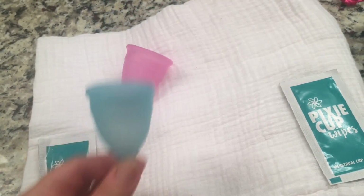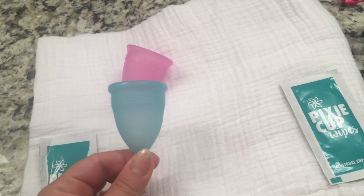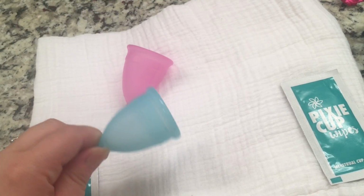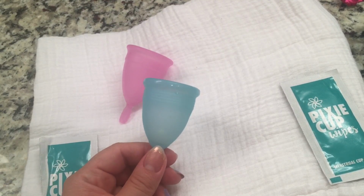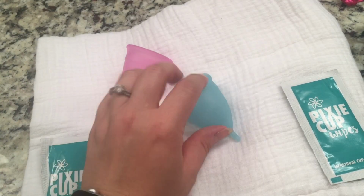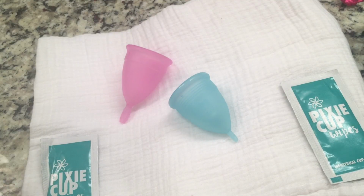Of course, once you pull it back out, you're balancing a cup that's potentially full of your menstrual fluid. So you want to be careful and not just yank it out, because can you imagine being at work or in between classes and you make a gigantic mess? So just be careful. Play around with it a little bit.